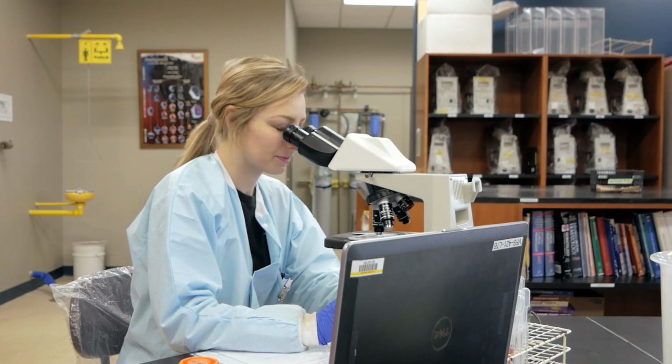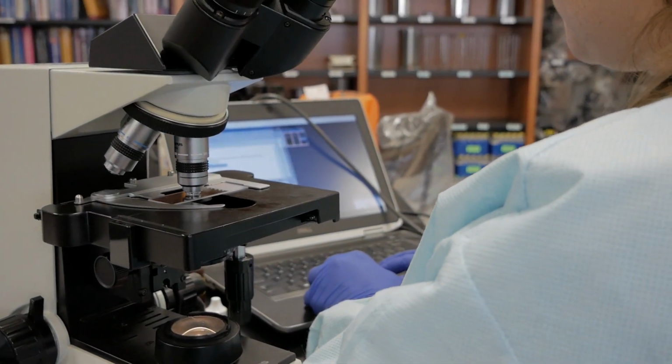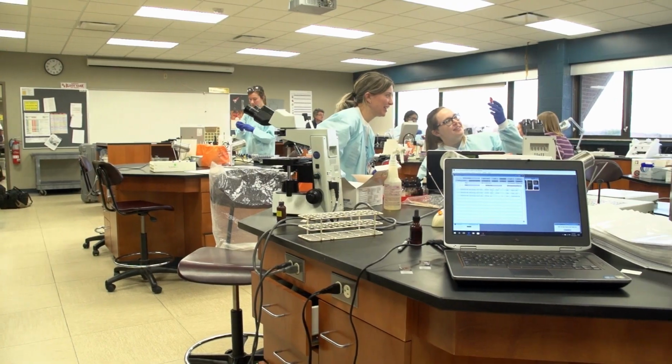If you've ever gone to your physician and they've ordered blood tests, those blood tests come into the laboratory. So we're responsible for collection of the samples, processing them, running all of the tests, doing some interpretation, and then reporting those results to your physician. Almost all of the medical decisions that the physician is making are based on the results that we are providing to the physician.